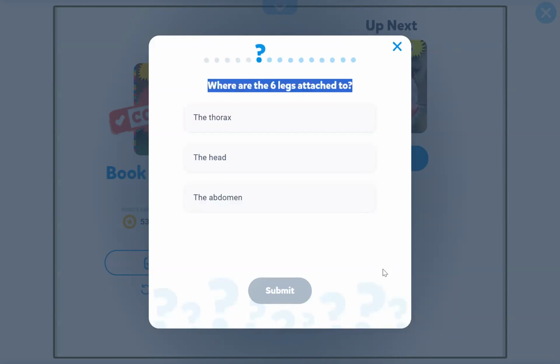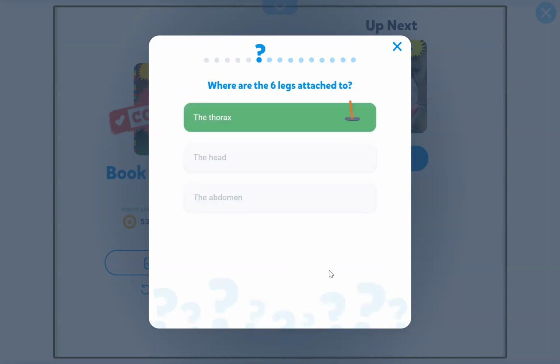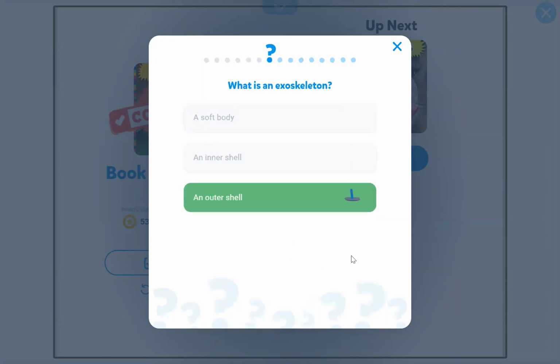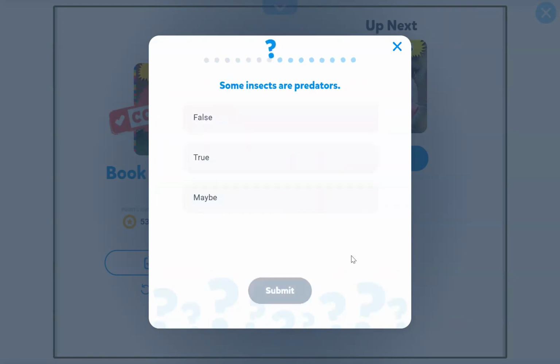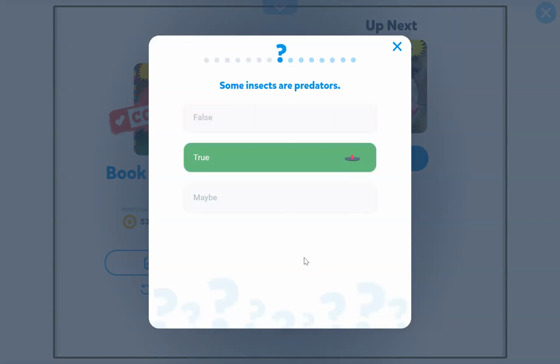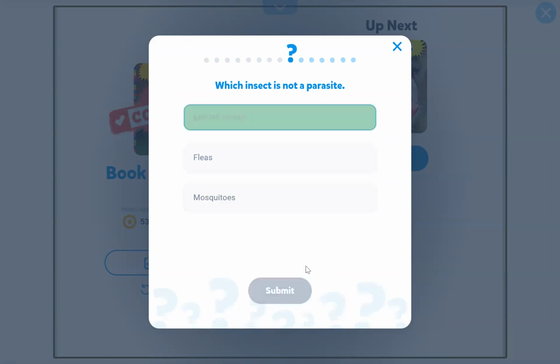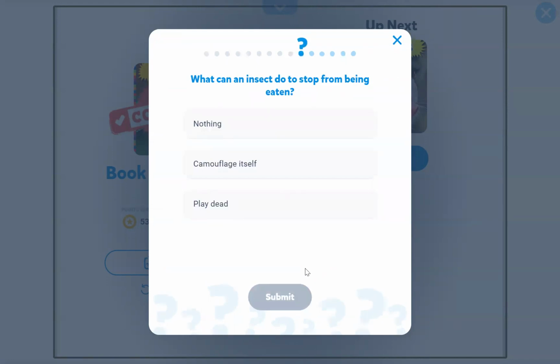Where are the 6 legs attached to? The thorax. What is an exoskeleton? An outer shell. Some insects are predators. True. Which insect is not a parasite? Praying mantis. What can an insect do to stop from being eaten? Camouflage itself.